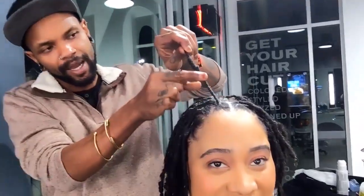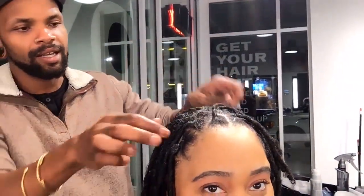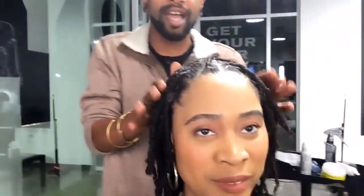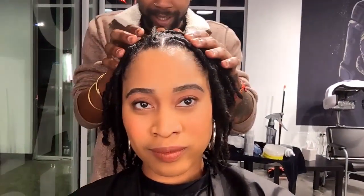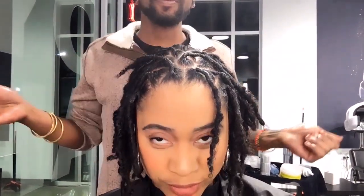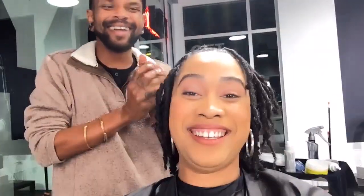Here's the final look, you guys. We're all twisted up again. Look at our journey. We got a full on retwisted lock. Everything's moisturized and shiny. Let's get the top. See? How does your scalp feel? It feels wonderful. It feels clean. Yes. Okay, so we're going to show you my whole head. Just a moment.